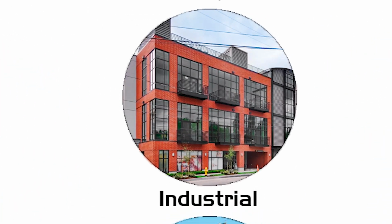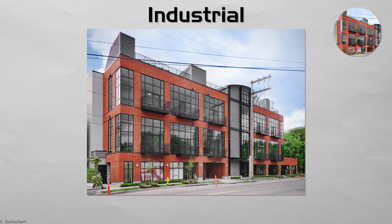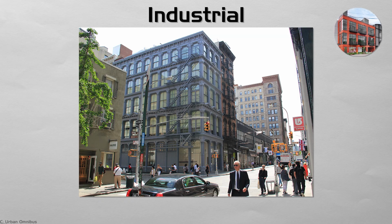Industrial. Redundant factories, mills, and warehouses gain apartments by sandblasting brick, exposing steel beams and inserting mezzanines. Large steel sash windows, open floor plates, and visible ductwork turn former workspaces into live-work prestige. Cities from New York's Soho to London's Shoreditch leverage zoning tweaks to spark creative sector renewal.